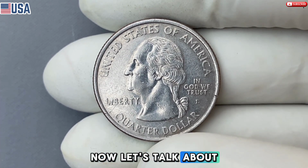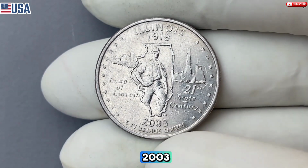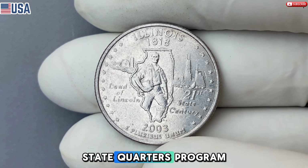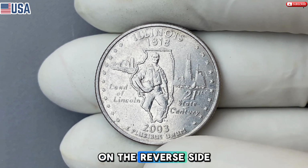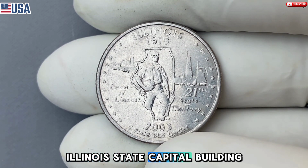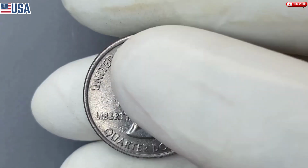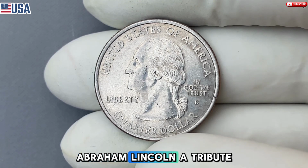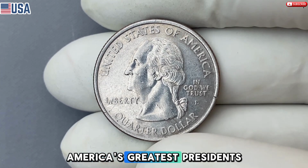Now, let's talk about the history behind the Illinois State Quarter. Released in 2003, Illinois was the 21st state to be honored in the 50 State Quarters program, and its design is rich with historical symbolism. On the reverse side of the coin, you'll find an image of the famous Illinois State Capitol building in Springfield, with a section of the Illinois River in the background. But that's not all. The quarter also features an image of a young Abraham Lincoln, a tribute to Illinois' role as the birthplace of one of America's greatest presidents.